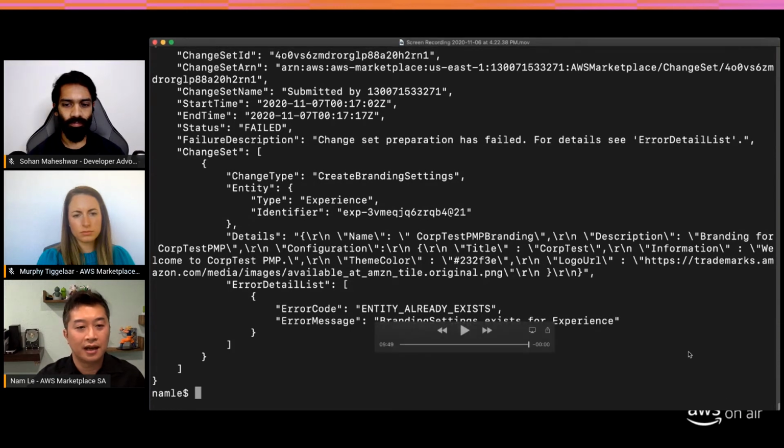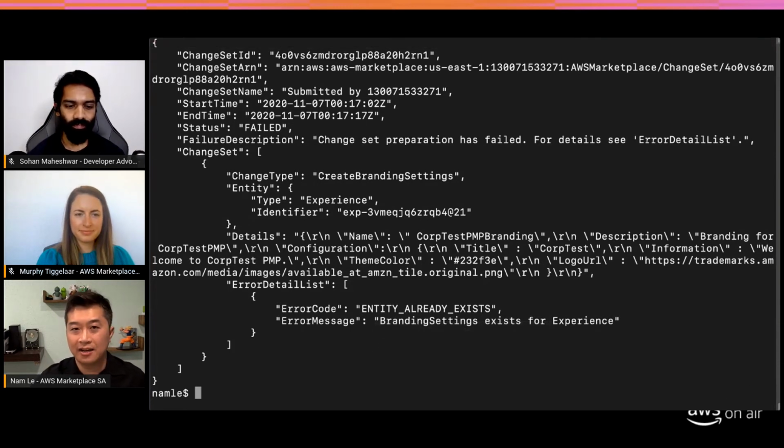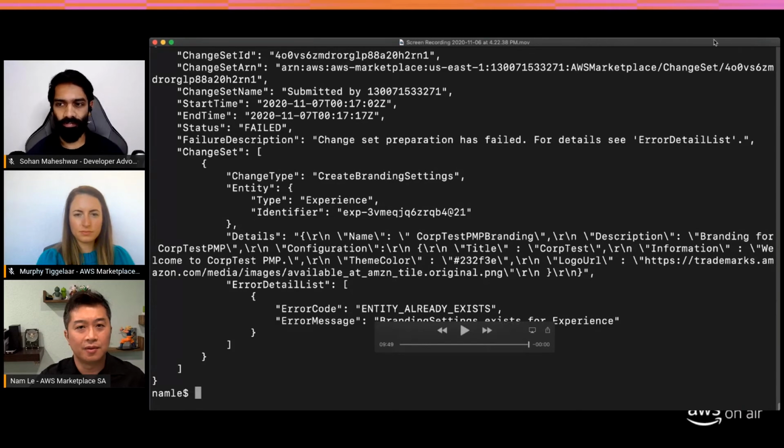All right, I think that's pretty much the end of most of the API calls that you can make. Also, you can create a private marketplace through the API as well. I didn't show that here, but you definitely can do that. And we have documentation and blog posts showing you how to do that.